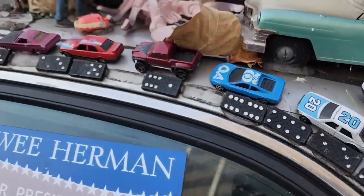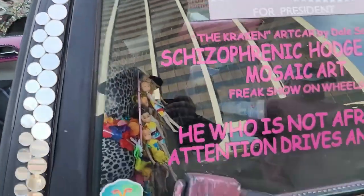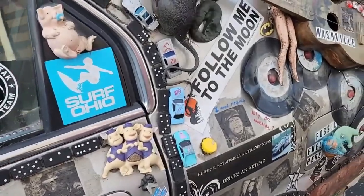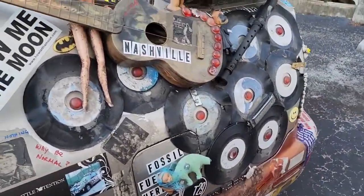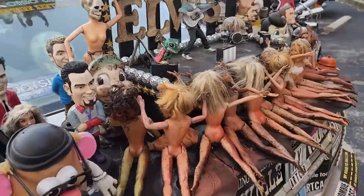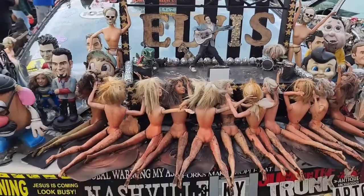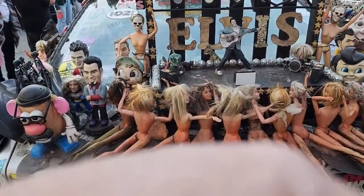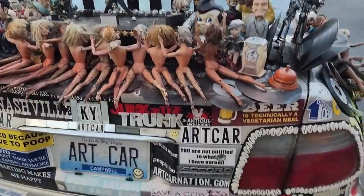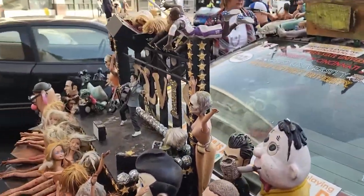Oh, we got a race right here. Cadillac's out in front. Dakota. Here's Johnny. He's very friendly. He is too. Oh, he's very friendly after you bit that lady. Oh, we got Elvis back here. Uh-oh. Let me cover that up a little bit where you can't see no nudity. No nudity in our camera, our photos, because we're a family. We're a family-friendly YouTube channel.